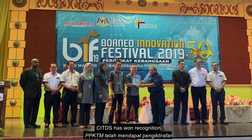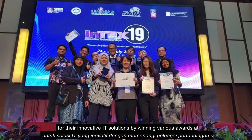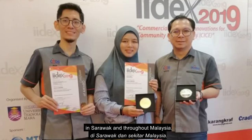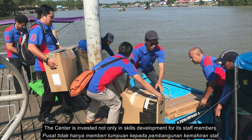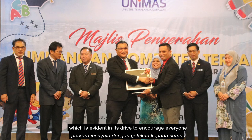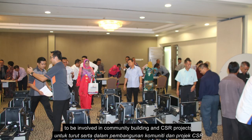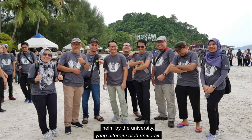CITDS has won recognition for their innovative IT solutions by winning various awards at exhibitions and international expos held in Sarawak and throughout Malaysia. The center is invested not only in skills development for its staff members, but also in the total development of the person, which is evident in its drive to encourage everyone to be involved in community building and CSR projects helmed by the university.